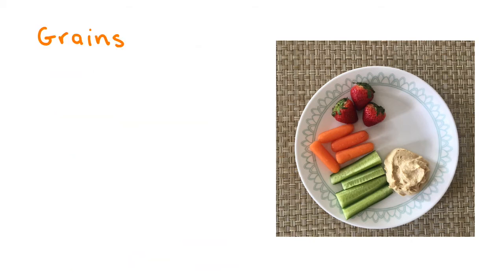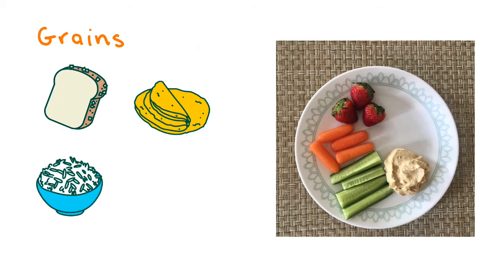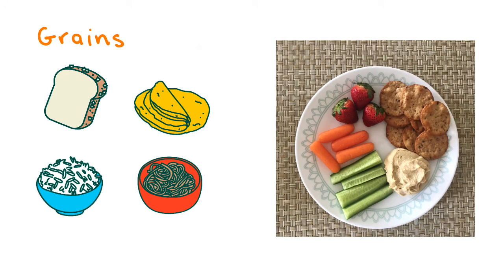Let's move on to our grains. Foods in this group can contain wheat, oats, cornmeal, or any other type of grain. Some examples are bread, tortillas, rice, and pasta. I'm going to add some whole wheat crackers to this section of my snack. Foods that contain whole grains are full of nutrients and can give us energy throughout the day.